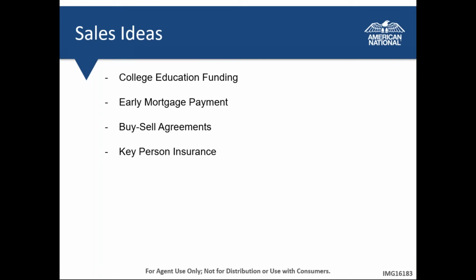And let's say the kids leave the house and they're ready for college. Well, when they do that, you don't need coverage anymore. You can utilize the ROP feature on your GUL to get those premiums returned to you to pay off college tuition. Similar scenario with the early mortgage payment. Let's say you don't need life coverage anymore, you're close to retirement. You could utilize the ROP feature, pay off your mortgage early, and that's another way you could use the ROP feature, or you could use it to make renovations to your home or buy that car you've always wanted. So there's plenty of uses you could have with that ROP feature.